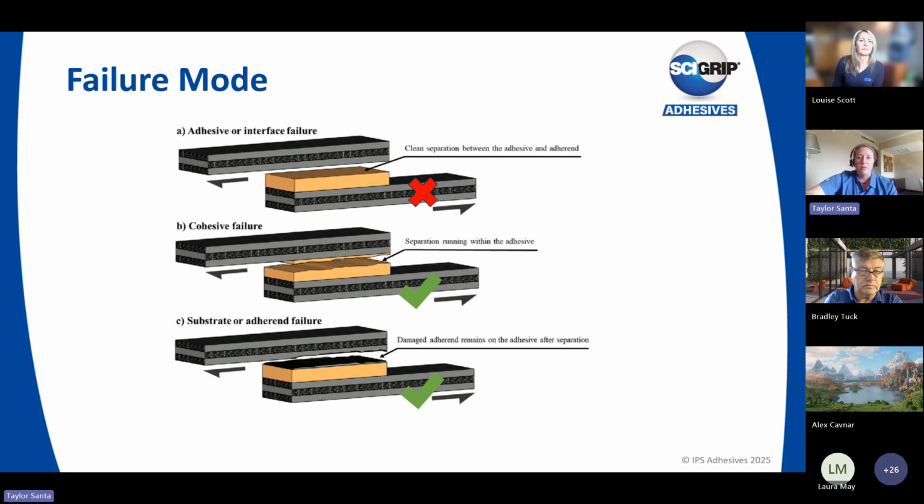The next two types of failure modes are more what we want to see in the long run. First, we have cohesive failure, which is the middle. This is where the separation is running within the adhesive. The bond within the adhesive actually fails itself. This type of failure ensures that there is proper adhesion to the substrates. And you can see in that photo that there is the orange adhesive on both sides of the substrate when it breaks.